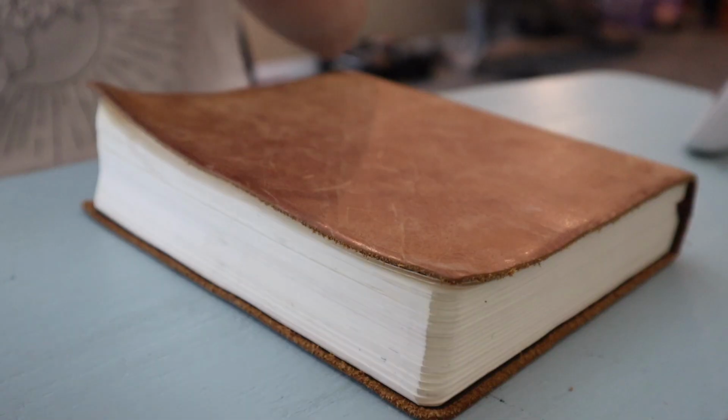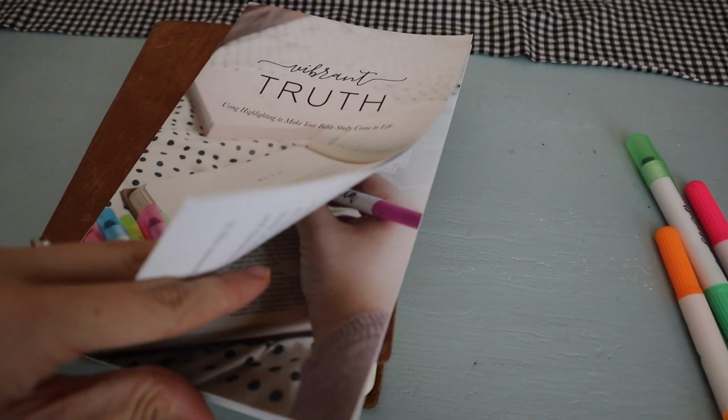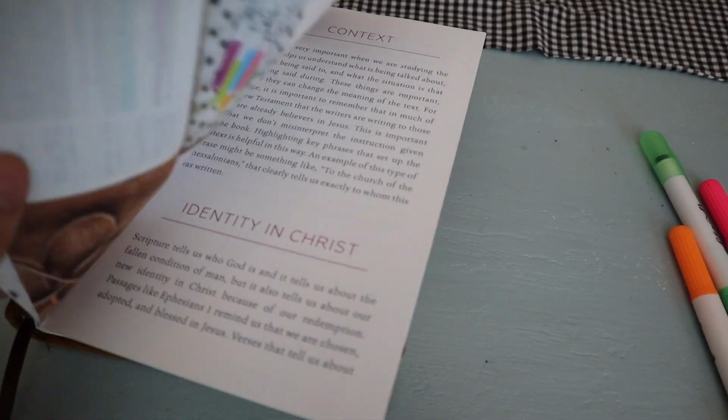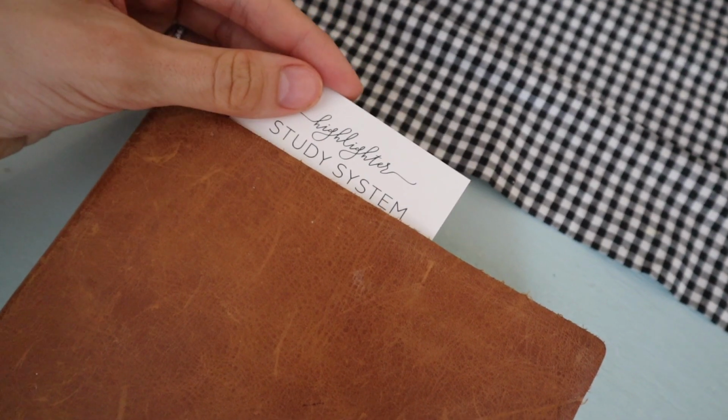And then you can buy the highlighters separate, but then they also have a highlighter kit that you can buy where you get all the highlighters. And then it also comes with their Vibrant Truth guide. This is their guide for using highlighting to make your Bible come to life. And I mean, it's basically what we're kind of talking about today, but they have some different ideas on how you can use Bible highlighting and what it's all about. And then it also comes with this little highlighter study system page, where you can insert this into your Bible and kind of write what you use each color for. So it's a little color-coded system. That way you know and can keep track of each color of your highlighter that you're using it for. But we're going to talk more about that now.